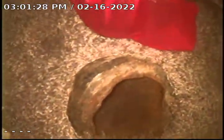Okay, today is Wednesday, February 16th, 2022. We're at 19830 Merriman Court in Livonia. We're going to do a diagnostic televise of the sanitary sewer. As you can see here, we're in a closet. You can see we have the gas here, and we have a sewer clean out here in the floor.